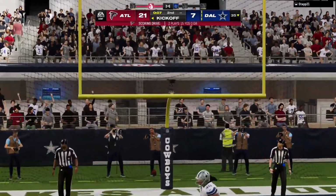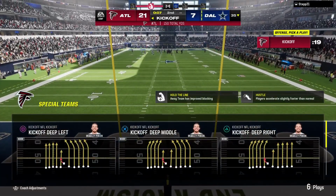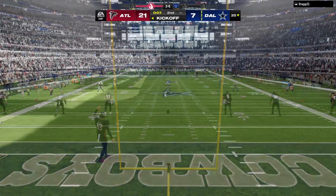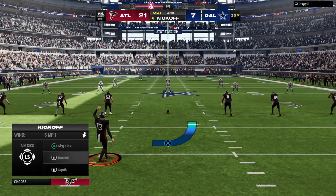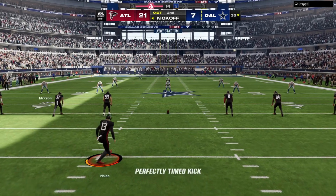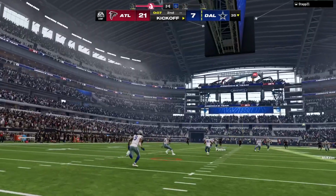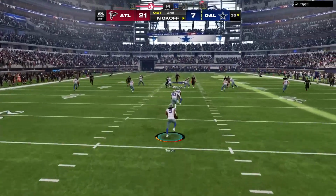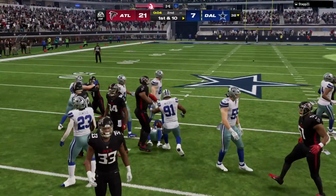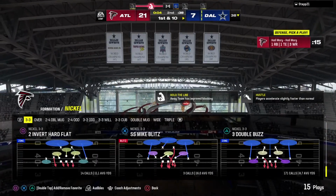Koo able to connect on the extra point, and it's now 21-7. 21, Cowboys 7. Bradley Pinion set to kick off. Maybe time for one play on offense. 7 seconds to go in the half as the kick is away. And able to break this out all the way to the 38-yard line. Great return.